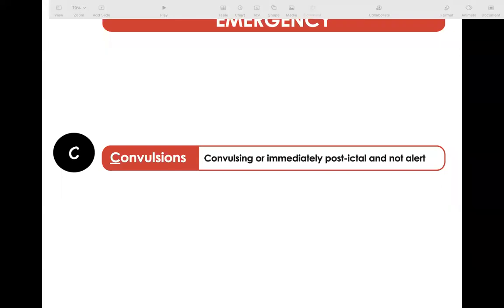Okay, if the patient is having active convulsions, seizures, and it doesn't matter what kind of seizures they are, it's an emergency, or if the patient is incredibly post-ictal and not alert immediately after seizures. Doesn't mean that they're rousable and that they're moving around spontaneously. It means super post-ictal, as in they've just stopped fitting now.